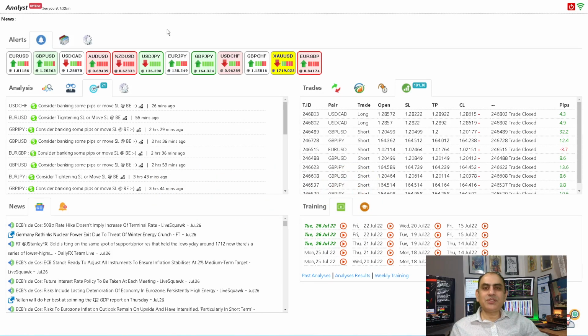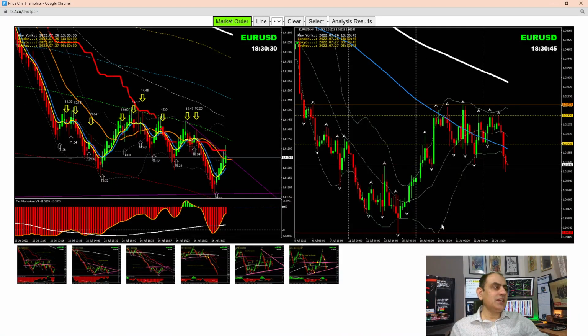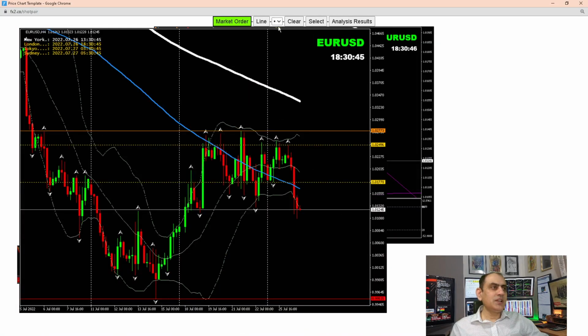Let's dig into the three major currency pairs: Euro USD, Pound Dollar, and Dollar CAD. If you look at the Euro USD, guys, on the 4-hour chart, this morning the price was at the major resistance level. We had such a nice, beautiful breakout.